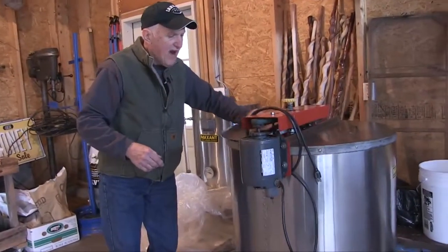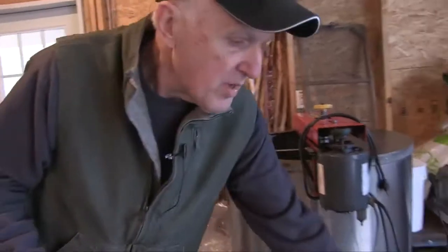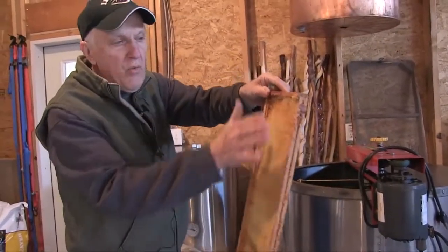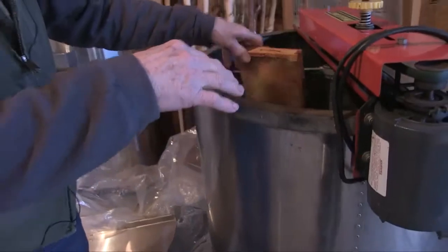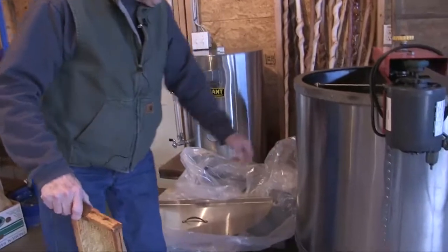This is called an extractor. And the frame, once the honey's on here, the wax capping is off. It goes right inside, right in here. And what it does is when you turn it on, it turns, and the centrifugal force just takes the honey right out and it goes right into this tank.